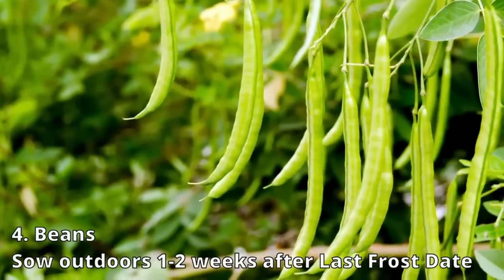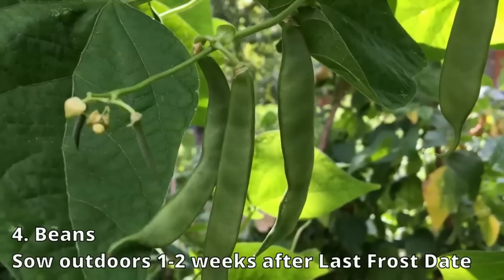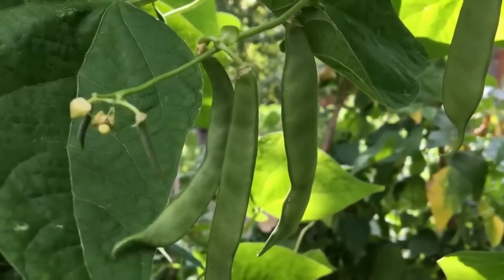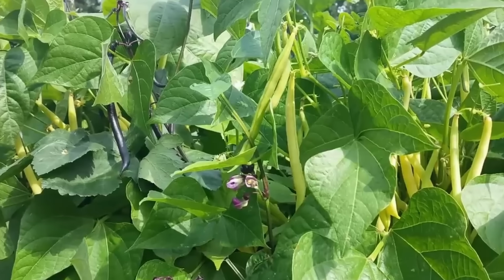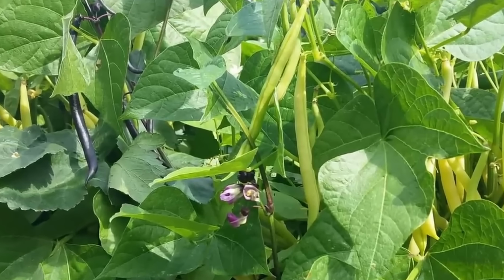Number 4 is beans. There are 2 types of beans, bush and runner. And having 2 types means you can grow beans in your garden no matter what size or shape it might be. You'll need to grow runner beans on a trellis of some kind. Bush beans are very prolific though, and you won't need a trellis for those. You can even grow them in a container.